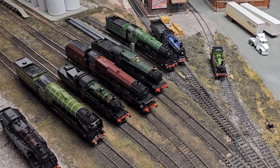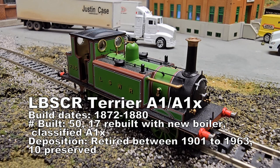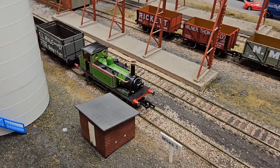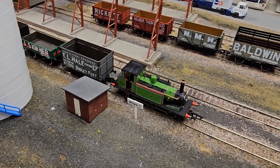The oldest prototype I have represented in my collection is this, a London Brighton and South Coast Railway Terrier. They were designed and built by William Stroudley for suburban passenger trains around London, and these diminutive tank engines quickly gained a reputation for their reliability. They were so reliable that when they became unsuited for the passenger trains because the passenger trains were too heavy, they were transferred to branch lines and shunting duties.